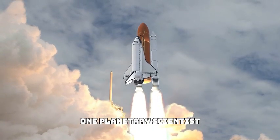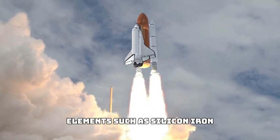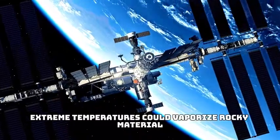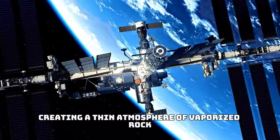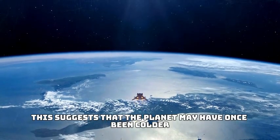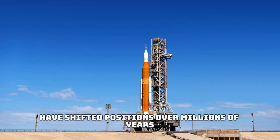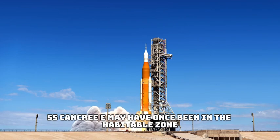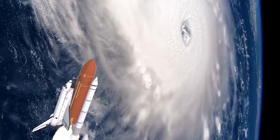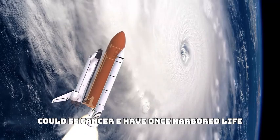One planetary scientist suggested that the atmosphere could contain metallic elements such as silicon, iron, aluminum, and calcium. These extreme temperatures could vaporize rocky material, creating a thin atmosphere of vaporized rock. This suggests that the planet may have once been colder. Just as the planets in our solar system have shifted positions over millions of years, 55 Cancri e may have once been in the habitable zone and then moved closer to its star, reaching the extreme temperatures it has today. Could 55 Cancri e have once harbored life?